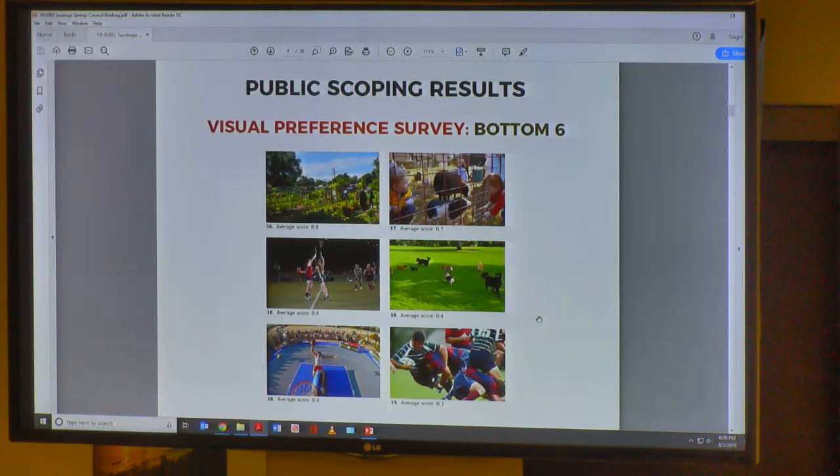What kind of numbers are you talking about where you participated and gave these preferences? This was more of a focus group. Well, no, this was the public scoping meeting, and we only had 8 people sign in. So people are telling us these things. We actually had probably as many staff participate in this.